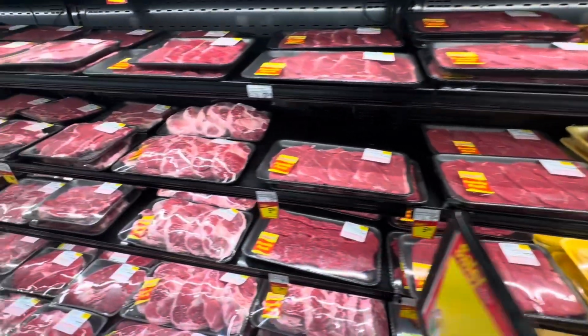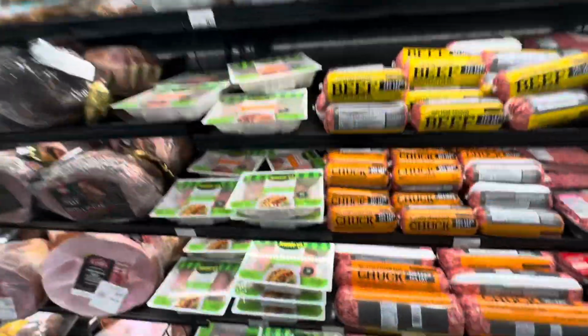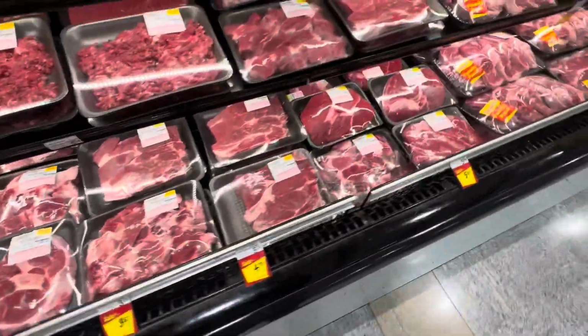My hair is out. I honestly should get like a buggy for real, because there's going to be a few things that I'm going to get out of here for dinner again. Ooh, look at all the meat. You never run out of meat here. I'm going to try to find something. I kind of want to do like a steak or something like that, honestly.